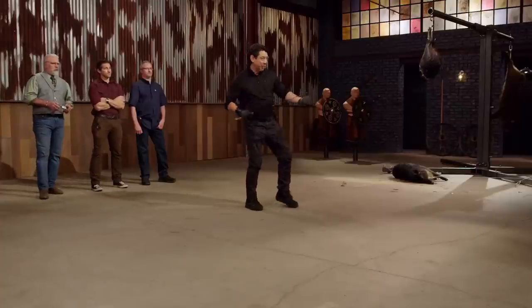All right, Drew, this is a very sharp blade, a great thrusting blade, and I like how you put a counterbalance right here because all the weight is nicely distributed, so I can thrust and slash. Your blade, sir, will kill. Thank you. Good job. Thank you.